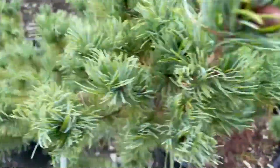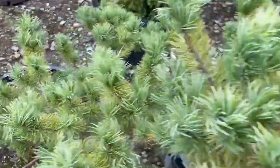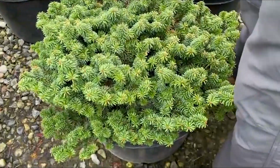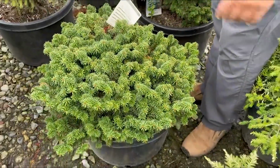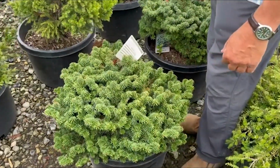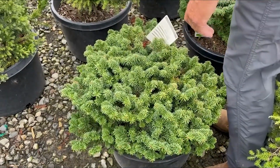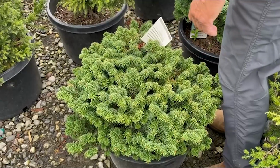So here's a nice little balsam fir, very compact one. These are in 10-gallon pots, so you can tell how slow growing they are. It's just called Nana. Just means it's slow growing. That's not an official name, but that's what it's called here, and a whole group of these back here.